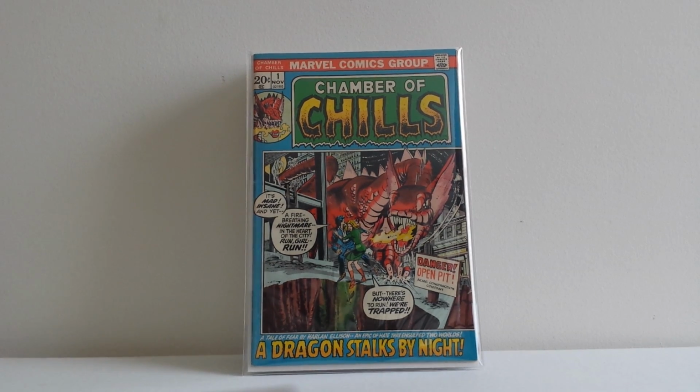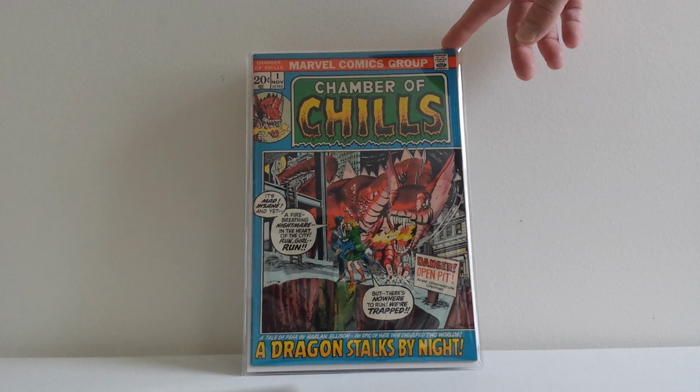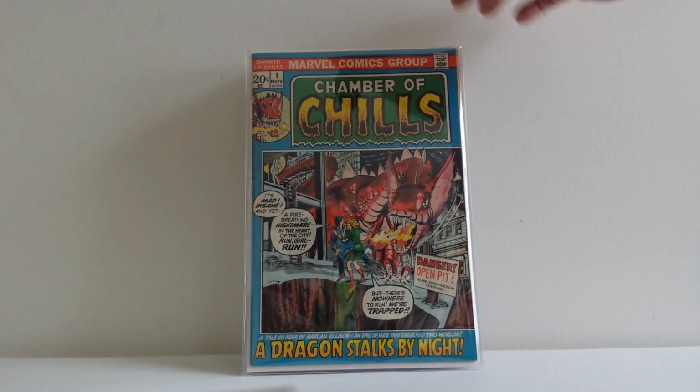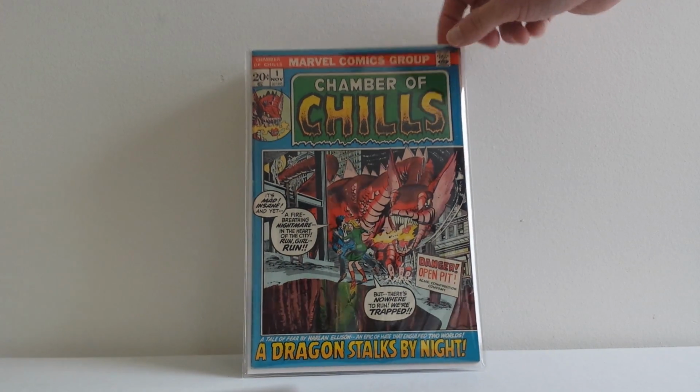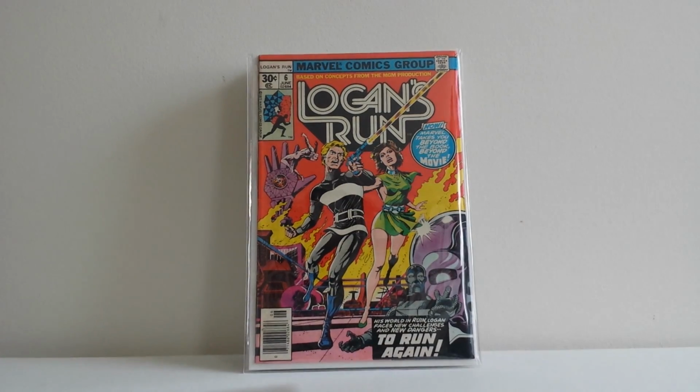Got a nice copy of Chamber of Chills here. I think this was 10 bucks. And Chamber of Chills #1. Believe that's a Gil Kane cover. I'll have to double check on that. But it has a few spine ticks, and a small ding up there in the top. But not bad otherwise, especially for the price.